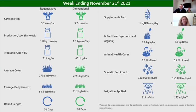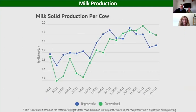So this is the latest on our website. The data goes up weekly, so we're fully transparent in our data. This is a week's worth of data here, so you can see the difference between cows and milk, stocking rate, production per cow, and production per hectare, where we're about 90 milk solids a hectare ahead on the conventional side, which is a sign of stocking rate. For milk solids per cow, the regenerative farm's about 6 milk solids a cow ahead at this stage. And that was a lot just in the last couple of weeks.